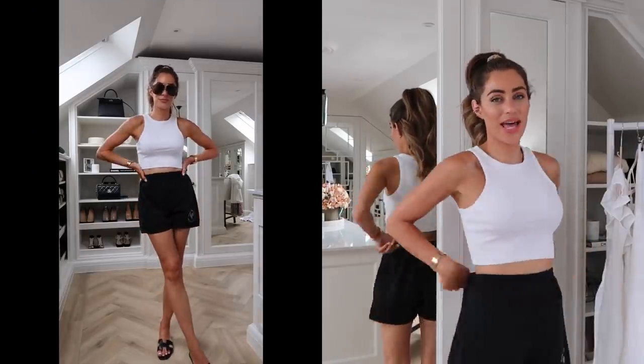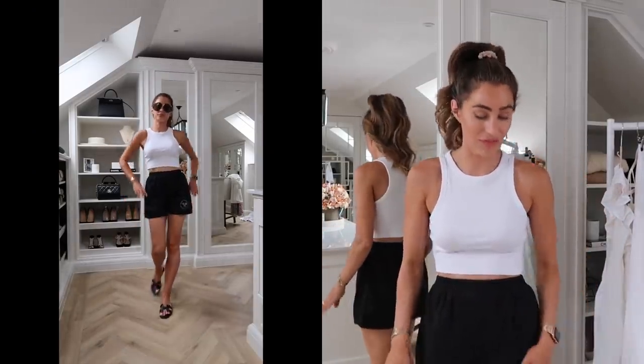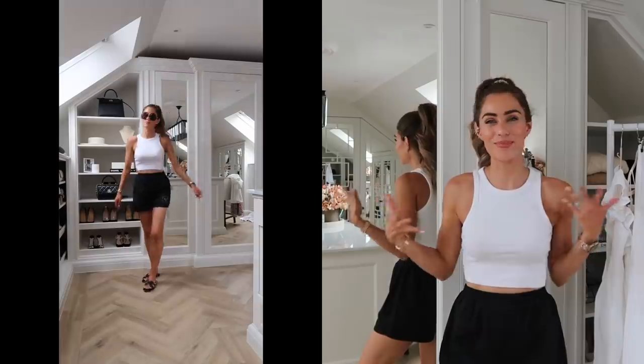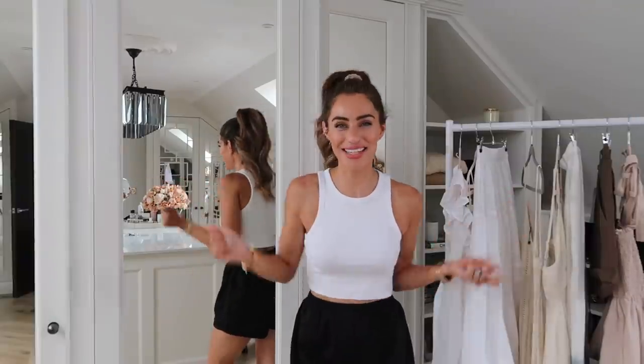These are so cute and so flattering. They don't hug my legs, and they've got loads of room in there, so they're not too tight, but they cinch in really well. I think these are so brilliant. In fact, I'm going to buy a few more pairs, because I think I'm going to be wearing these a lot throughout the summer when I'm going to the gym or running. Obviously, I'm not pairing these with trainers, because we're just not going there, but they're cute.